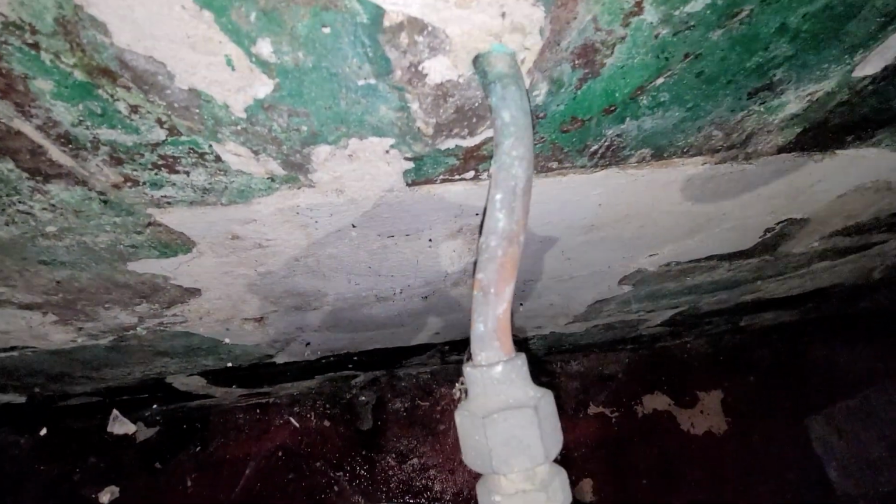Water line coming down for this toilet here. There's a half toilet down here. And this is under your porch. And this is coming in from the street. That is a copper line, folks, coming in from the street. That's what you want to see.